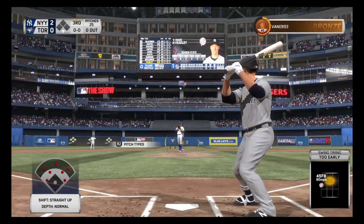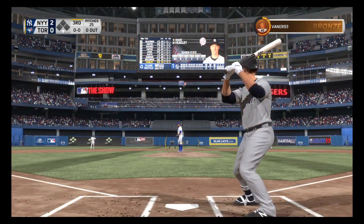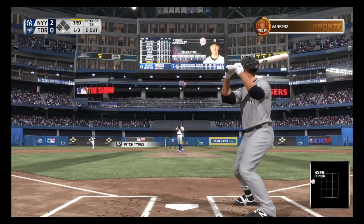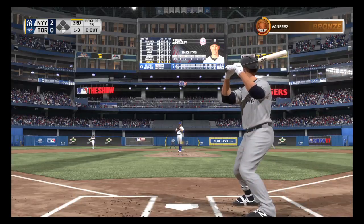Digging in the switch hitter, Chase Headley. And he'll start out their half of the third. Top of the order to follow. Headley. Now a fastball to start the third. That misses. It's ball one. Pitch on the way.